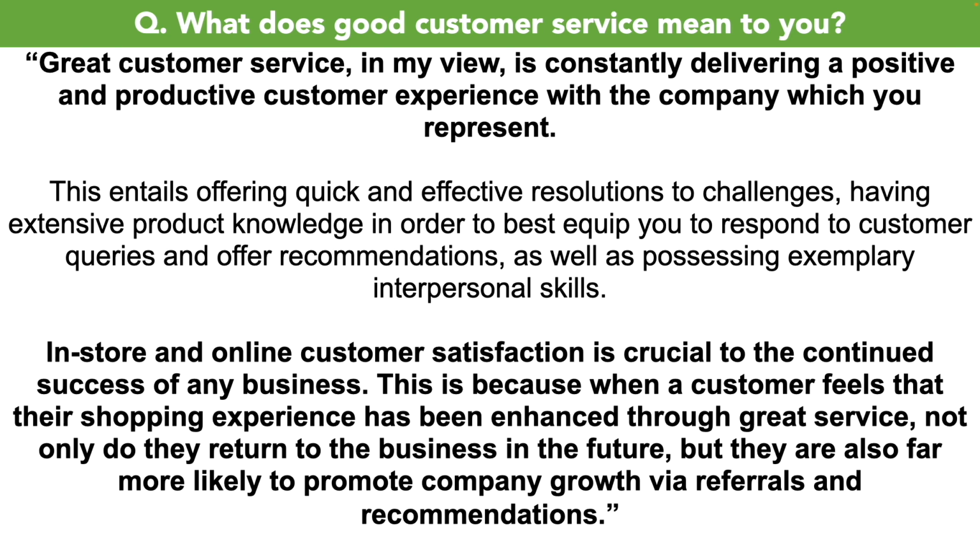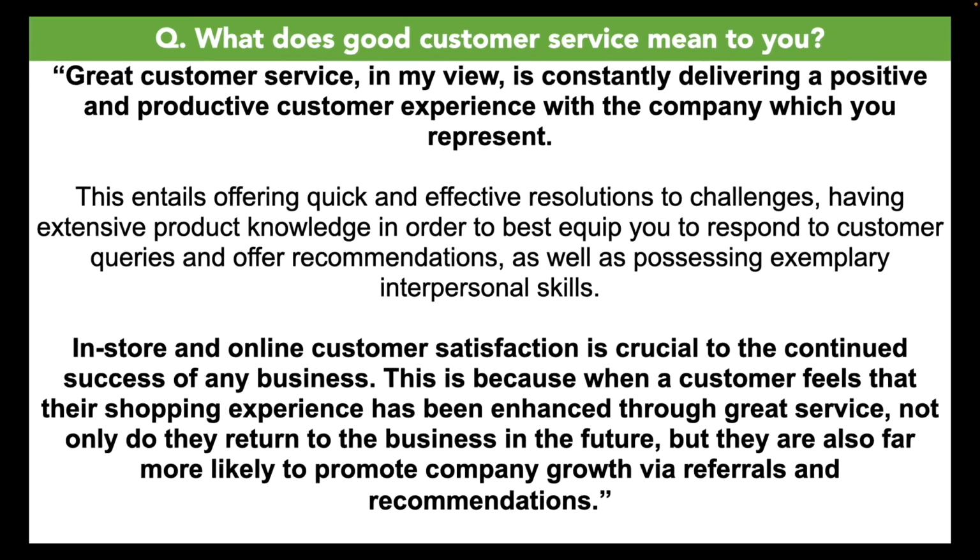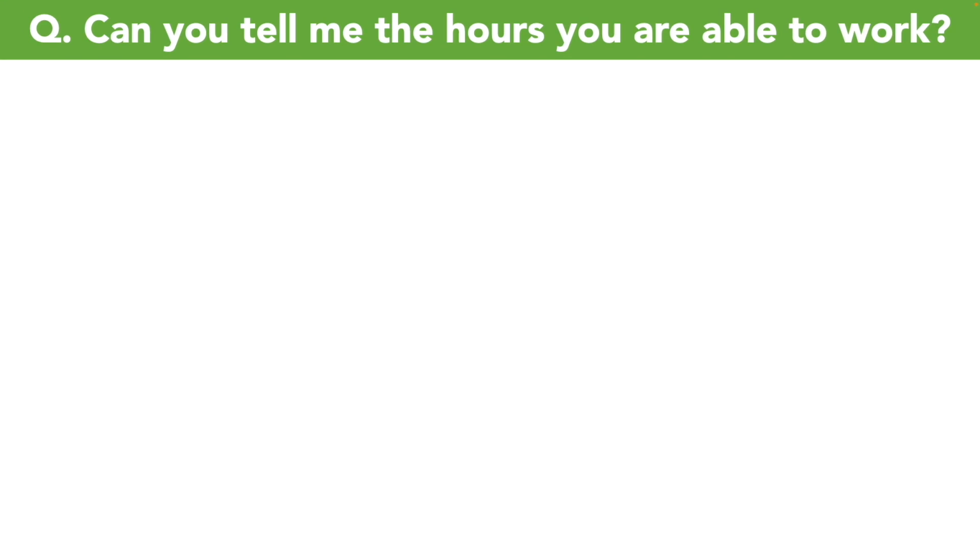In-store and online customer satisfaction is crucial to the continued success of any business. This is because when a customer feels that their shopping experience has been enhanced through great service, not only do they return to the business in the future, but they are also far more likely to promote company growth via referrals and recommendations.